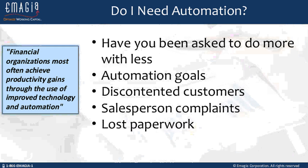Perhaps many of you have been asked to do more with less. As managers and staff members, you may have been asked to either cut costs, cut employees, or your business is growing significantly and they're not willing to give you headcount. How are you going to address that? Perhaps somebody has given you a goal of automation.